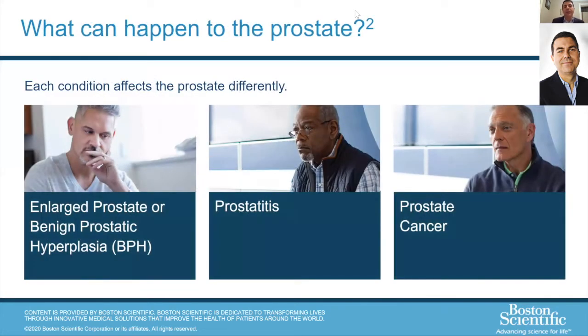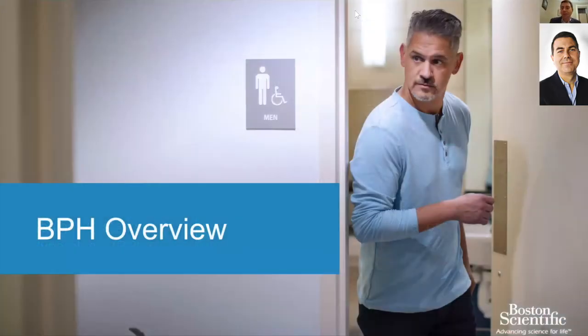What sort of things can happen to the prostate? Well, there's enlarged prostate or benign prostatic hypertrophy. There's prostatitis, which is inflammation or infection of the prostate, and prostate cancer. Each condition affects the prostate differently and is treated differently.